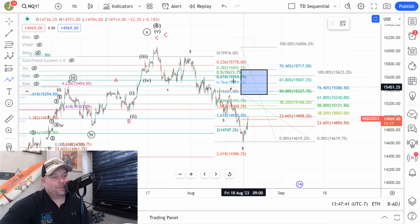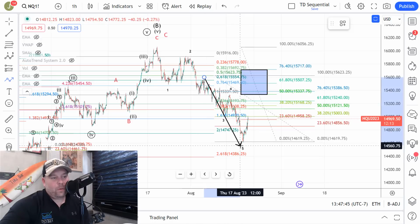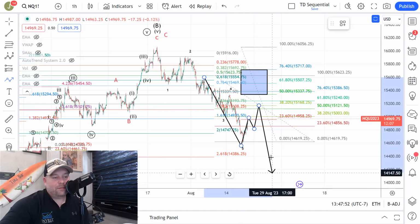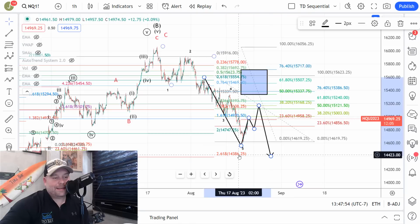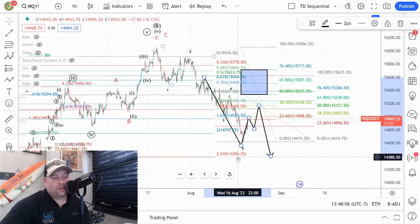And the reason for that is, again, you have this wave 3 of 3 here, where you're looking at an ABC up for 4 of 3, and then 5 of 3 down toward the 14,386 level on the NASDAQ. This would align with the ES's bounce up and then down. So the 382 level is really what you want to hold, the 15,000 level, which is where they got today. And then we would look for the move down towards 14,386.